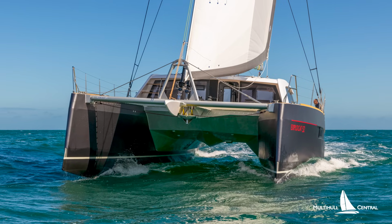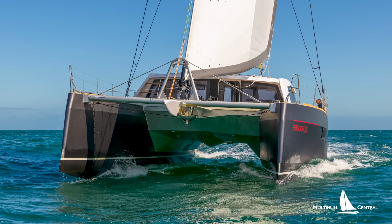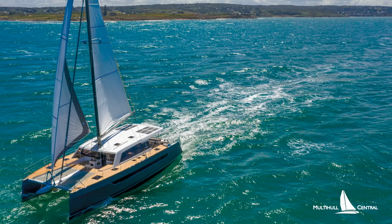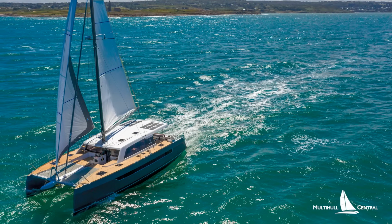This is a luxury boat with the highest level of safety that's capable of effortlessly eating miles on a long passage, not just in the trades, but anywhere.